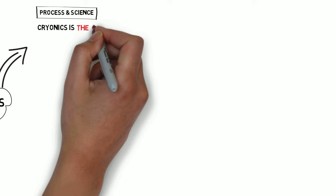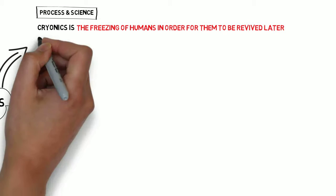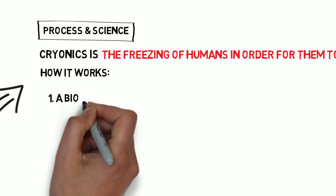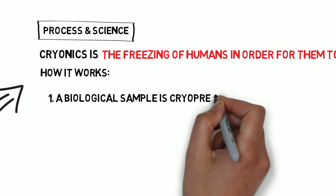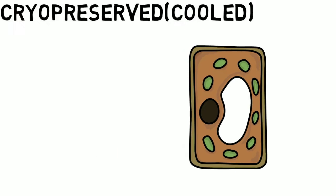Cryonics, in brief, is the freezing of humans in order for them to be revived at a later point in time. So, how does this work? In essence, a biological tissue is cryopreserved and therefore cooled. An example of this tissue could be this plant cell as shown in the diagram. This would be an excellent example.